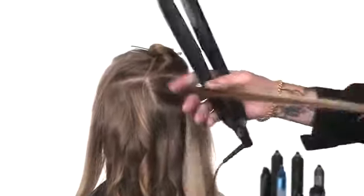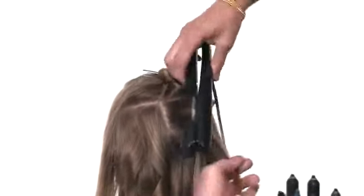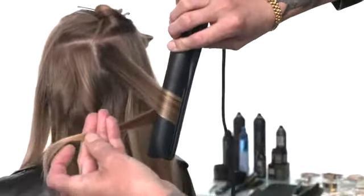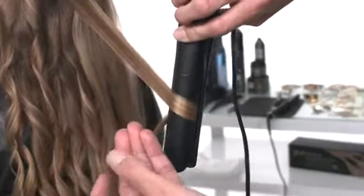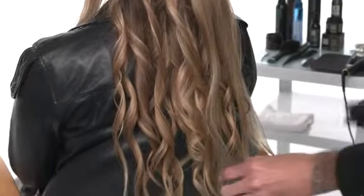But if I wanna have a curl that has a little bit more volume to it, I'm just gonna slightly add a little bit more elevation. So again, placing my styler straight down, vertically, rotating one full turn, and now I'm gonna pull slightly out towards me at almost a 45 to 90 degree angle. The more I elevate it, the more curl return I get. And you'll see that it has just more curl than our push down curl.